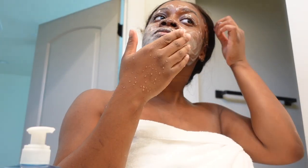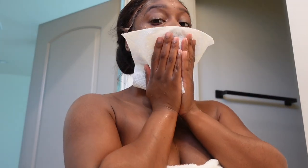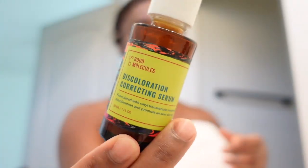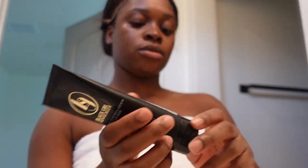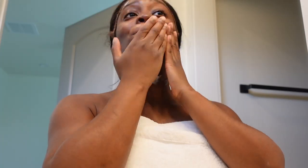My morning skincare routine is very simple. I don't like to do very complex things. So I just cleanse, that's the first step. And then of course I dry my face with a paper towel. I then go in with my Good Molecules toner. And after I use my toner, I like to also go in with my Good Molecules discoloration serum, as this helps with correcting my hyperpigmentation scars. After that, I like to use my moisturizer. And lastly, I go in with sunscreen, as you know, that helps to avoid discoloration and things of that sort.